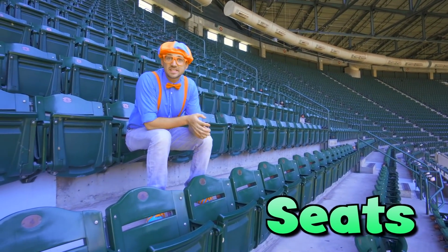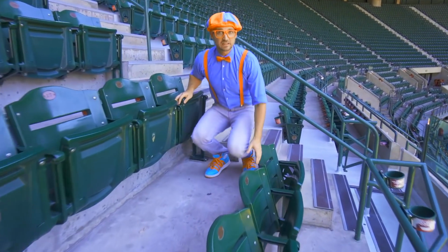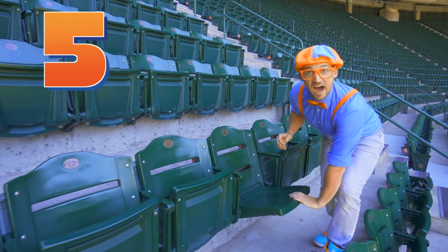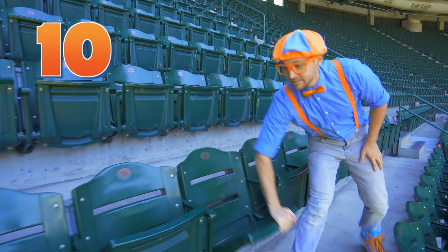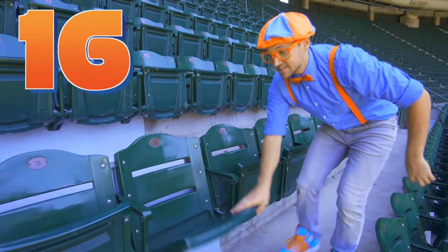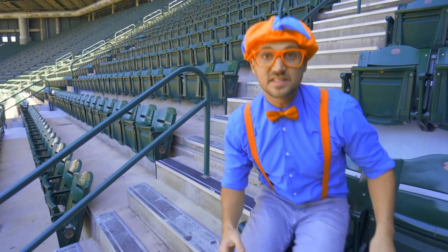Oh, hey! Whoa, check out these seats. There's so many seats in this stadium. Hey, I have an idea. Why don't we count them? Okay, let's start down here. Let's count this row of seats. Ready? 1, 2, 3, 4, 5, 6, 7, 8, 9, 10, 11, 12, 13, 14, 15, 16, 17, 18, and 19. Whoa, that's a lot of seats in this row.